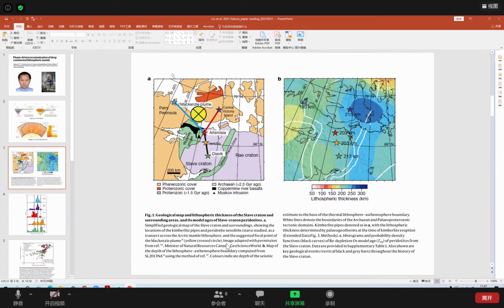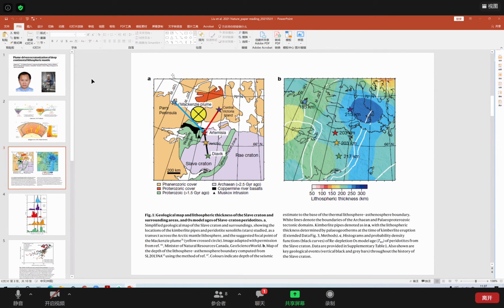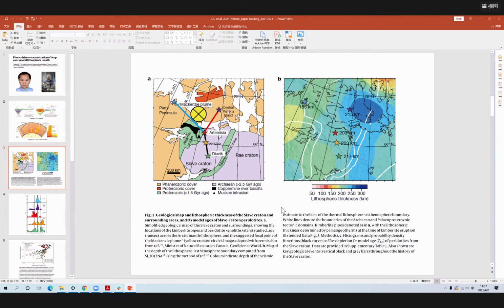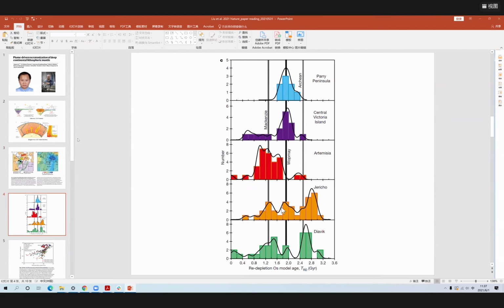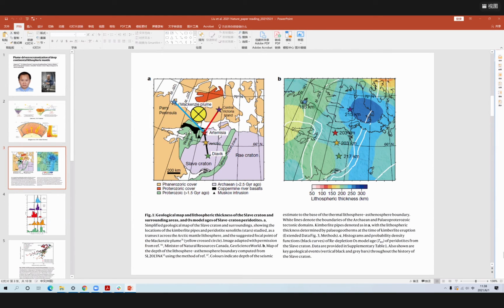So which one? You mean all? Actually, now I do have a question of which ones are broken. I think this one, other than this one, the Central Victoria Island, did they say this one has been destructed? They only say this one was destructed. Actually, now I'm more confused than what I thought I knew before, because I'm not clear which parts they claim were destructed and then regrew.